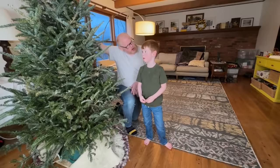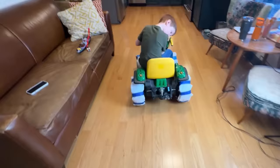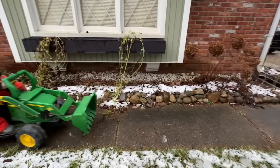Okay, can you help me remove this with your tractor? Yes. Let's see if it's strong enough. Back the tractor up to the tree. Strap it on and go. It's kind of struggling, but it got it. Now it's time to take the tree all the way to the curb.